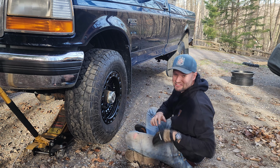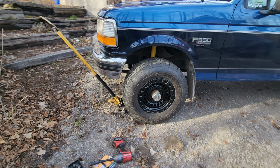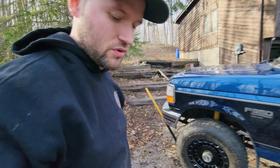Okay, those look really good. This looks even better than I expected. Those look so good on the truck. I'm stoked. I wish these looked as good on camera as they do in real life, because they look so good.